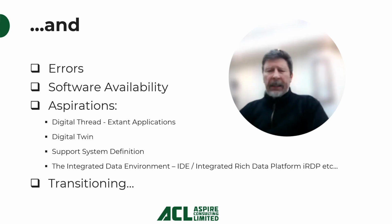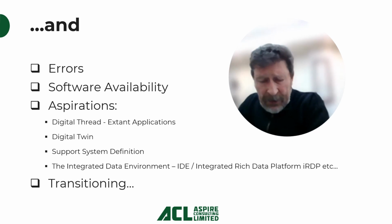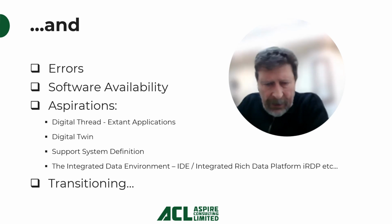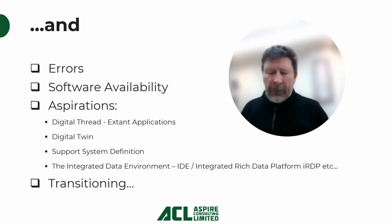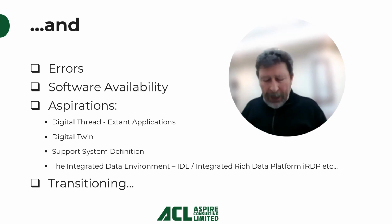The other one, again, is this idea, and this does appear in the latest SAE standard, TA standard 0017 alpha, which defines the LSA process, is the idea of an integrated data environment, an IDE, or an integrated rich data platform, or whatever term you want to use. And the idea here is that you cannot capture all the data and manage all the data that we need to manage in a single database, an LSAR or LSA database. What you've got to do is look at a range of different applications, look at the data contained in each one, and manage that bigger picture.